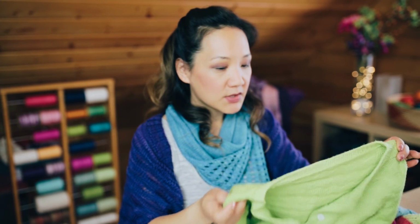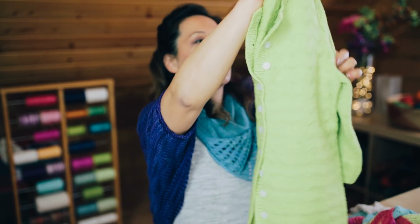So it makes for a good garment because it's a little bit faster to knit than if you were knitting with a fingering weight, but it's not so heavy like a DK weight sweater would be. So that's a really, really fun and nice project as well.